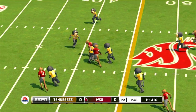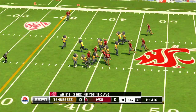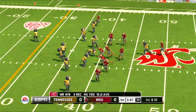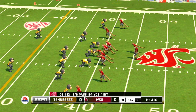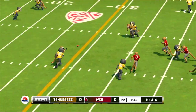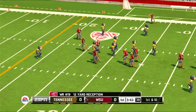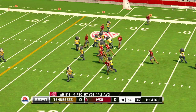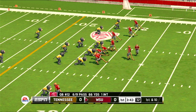Got a man. Watch out here. And he's tackled at the 40-yard line. So a nice little pitch and catch there, and that'll give the offense a first down. That was a very good-looking pass play to get more than enough yards to move the chains.